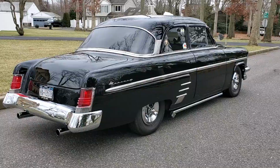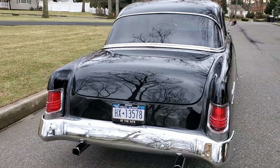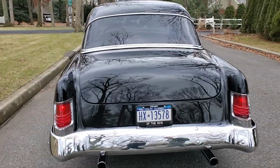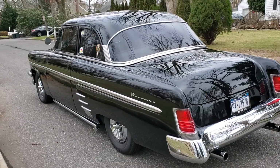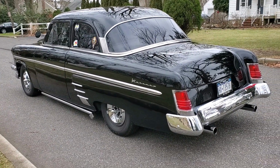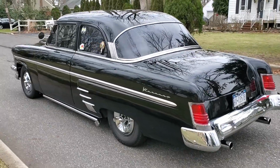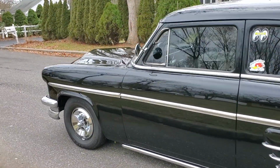It's nose deck shaved handles. It's got a 292 punched 60 over with a cam and tri-power and headers, and roll and pleat interior. And it's got the Royal Lancer hubcaps on it. Yep. It's a nice driver.